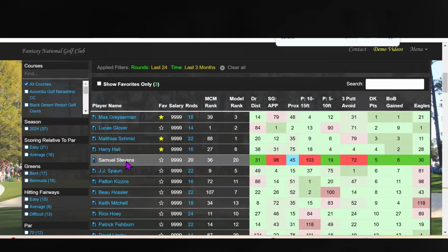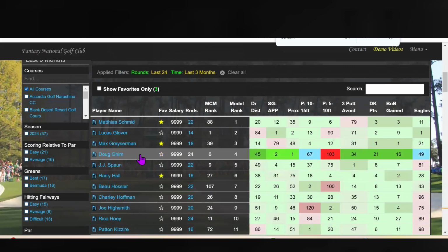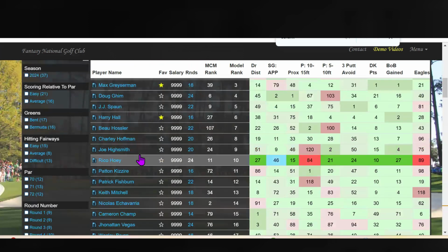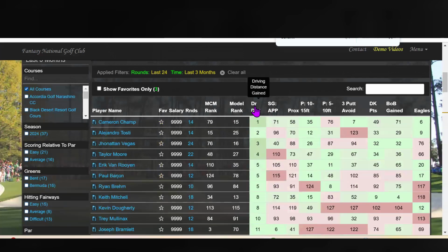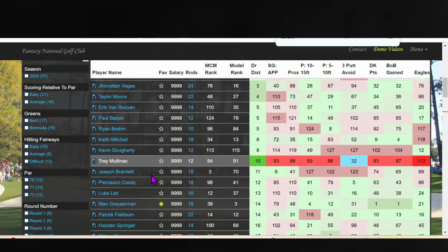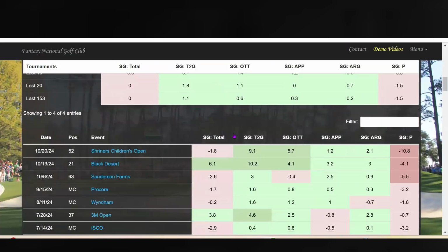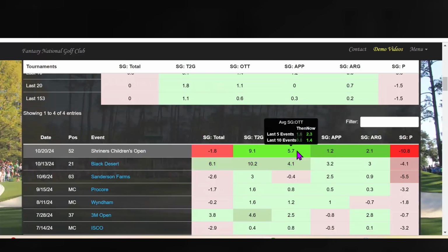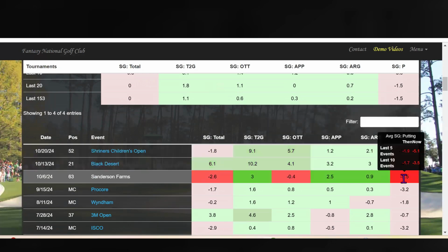I'm not sure where he's ranking in the model, but Joey Bramlett, I had pulled up on here sorting things from one of these. Maybe it was driving distance. Yeah, here he is. Bramlett, I wanted to just take a quick look and show you this quick stat. God awful hemorrhaging putting, but he's been killing it off the tee this fall and pretty positive in approach, around the greens, positive everywhere else, but that's just ridiculously terrible.